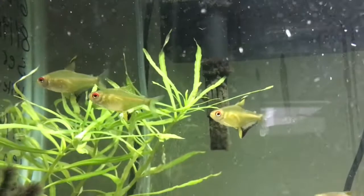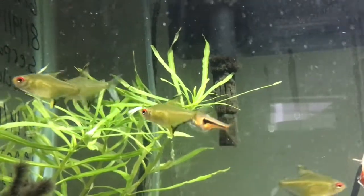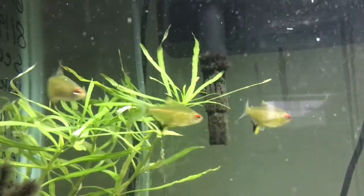Lemon tetras are similarly easygoing, and I don't even think I've ever seen them attack another fish in my tank. That is why they will be receiving a 9.5 out of 10 on demeanor.